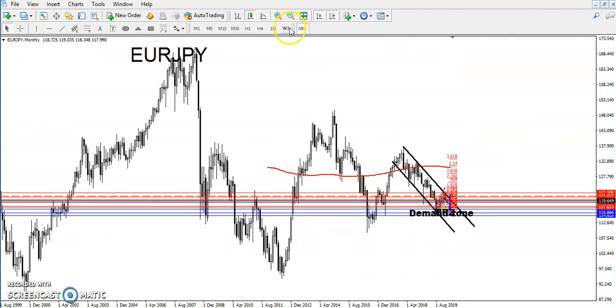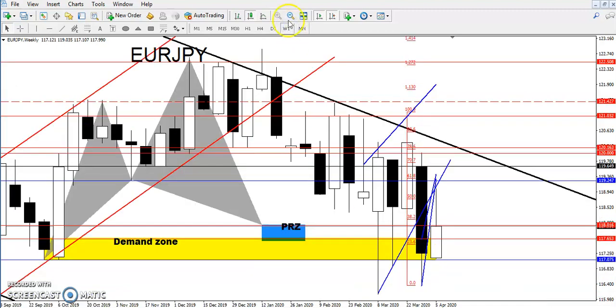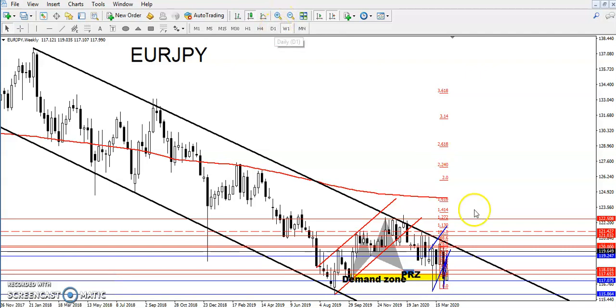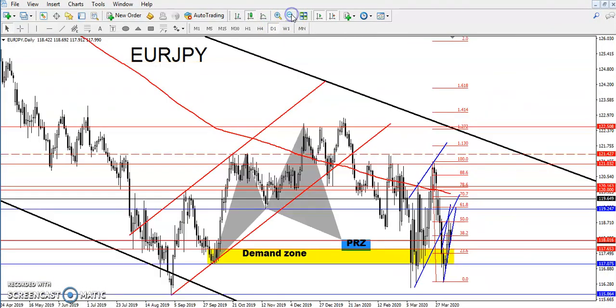EURJPY, again on the monthly, you can see we are still trading in this channel going down. Now weekly is the same thing. After this strong push we corrected, then now we are dropping in that manner. So going to these time frames over here, this is one of the setups that I've shared. I've even got a video on this one on this channel, you can check it. We expected a bounce from this PRZ or from this demand, so we did have that. Then the market is correcting in that manner over there.